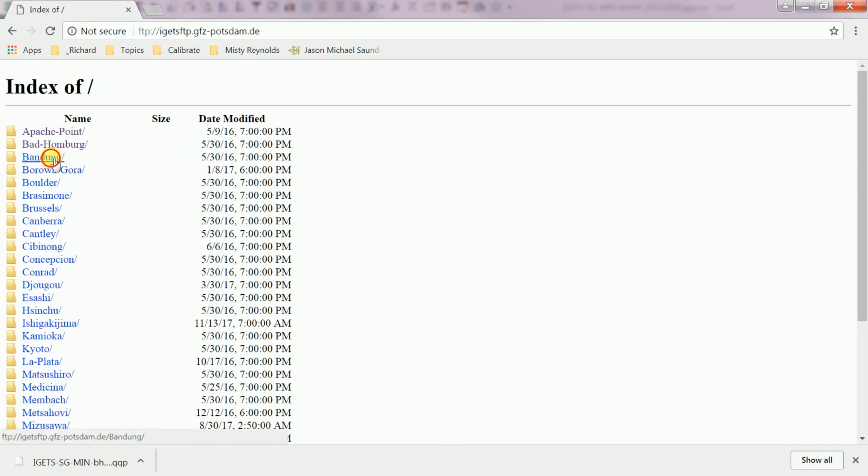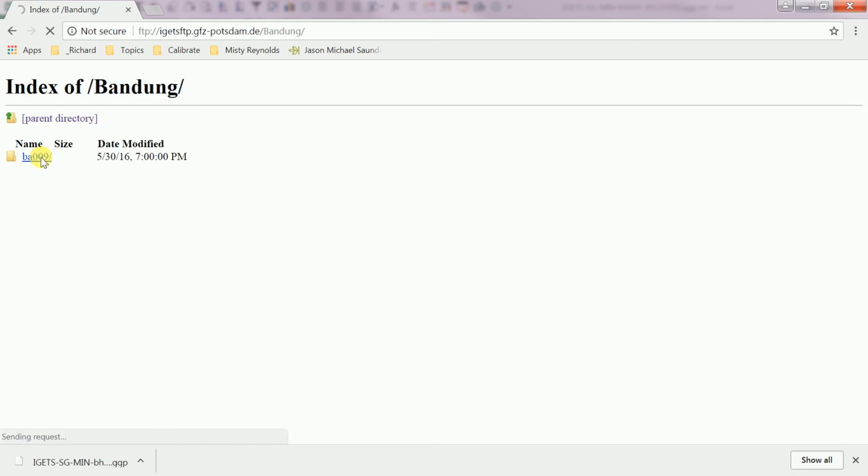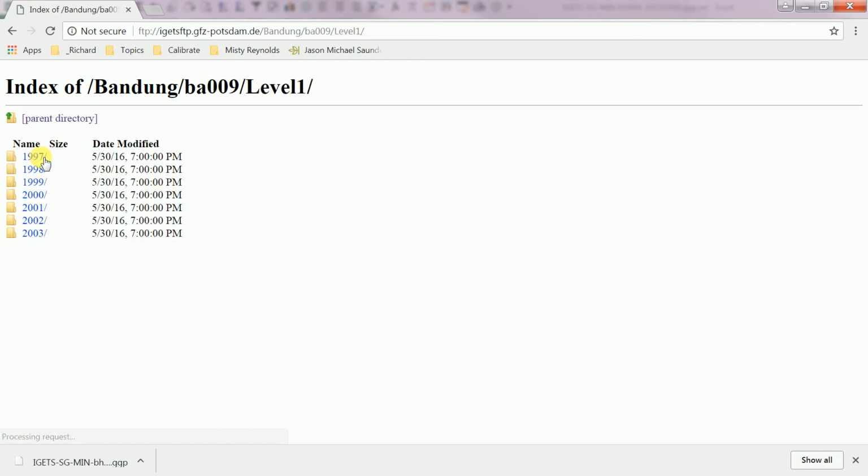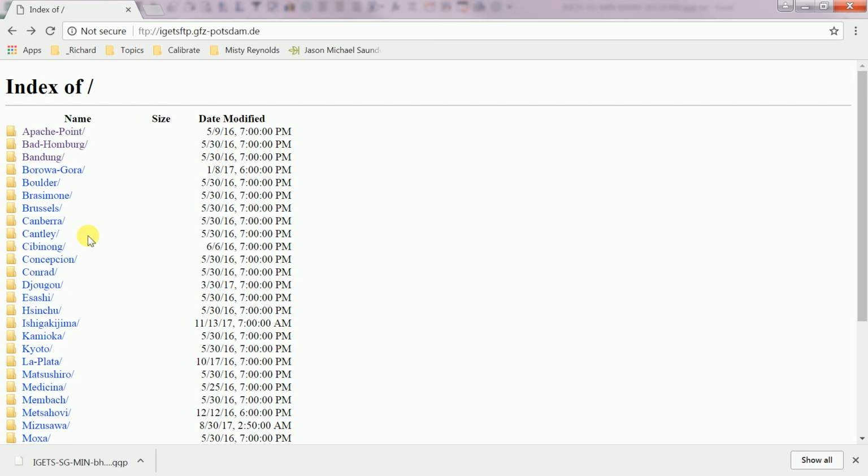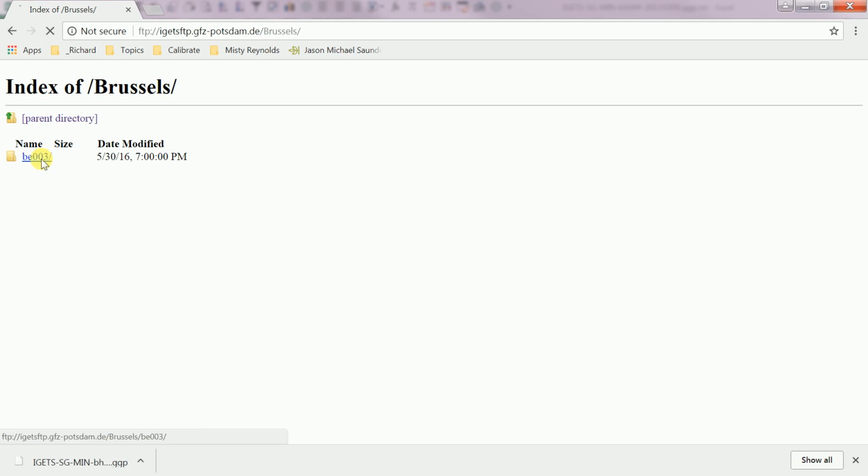Indonesia. Let's see what happened there. We have the 2003 event here. Okay. I need an index to this whole thing. I keep meaning to do that. Canberra? Let's try Brussels. There.